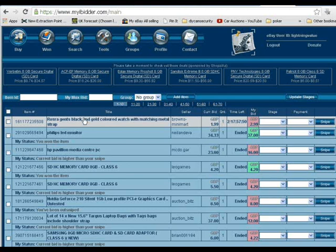So that's what to do. Just get the item number from the listing, put it into MYIBIDDER.com after you've logged in with your username and password, put in the maximum bid, the most you're prepared to pay, and it'll make that bid for you in the last 4 seconds, and you'll save a ton of money.